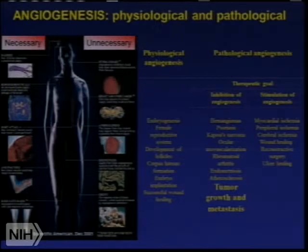And then we also have pathological angiogenesis. As we're going to talk about later, angiogenesis is a very tightly regulated process. When this process becomes deregulated, it is normally associated with a disease state. We can have too much angiogenesis or too little angiogenesis, and both become pathological situations. So in some cases we want to stimulate angiogenesis.